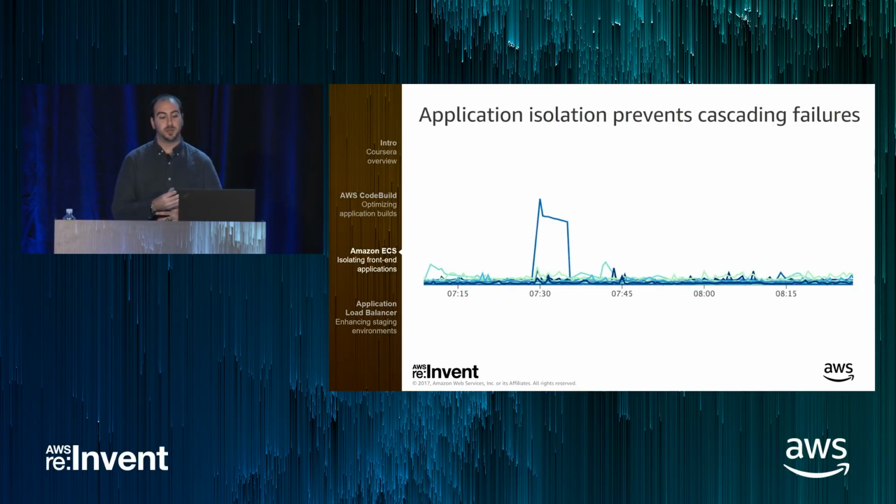So I pulled this graph from a recent outage that we had. I pulled this from Datadog, and you can see each of the blue lines here represents the latency from one of our applications. And around 7:30 or so, I think it was one of our backend services that started slowing down a lot. And we can see that the front-end application also slowed down a lot there. But only one application slowed down. Every other application kept working just as they were before, and they didn't know that there was any problem going on. So we were really happy that we did solve this problem and made sure that if there is some problem that happens, it's contained to just the one application that it affects.